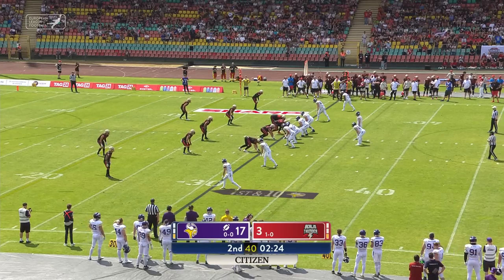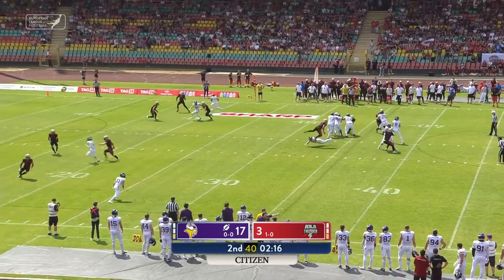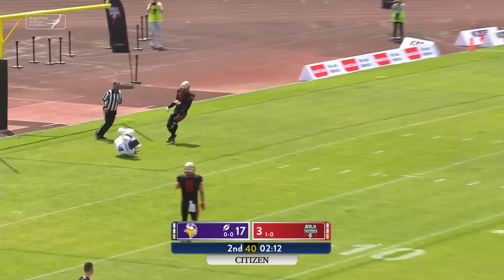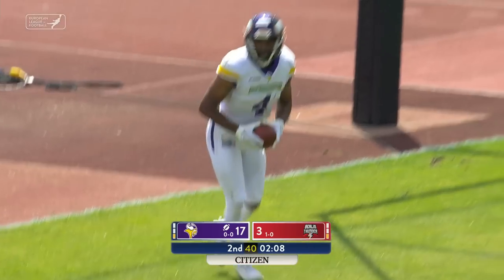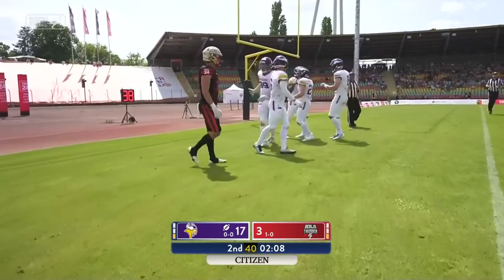Ball rests at the 31-yard line, second down and 10. Helbig, he's going to go to the air. He's got Jordan Bua into the end zone for the touchdown. Jordan Bua on a little up and then a post route right to the goal line.